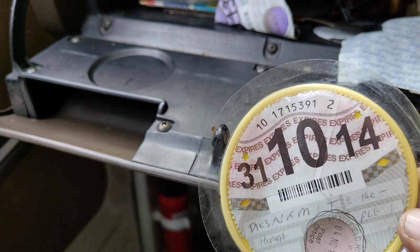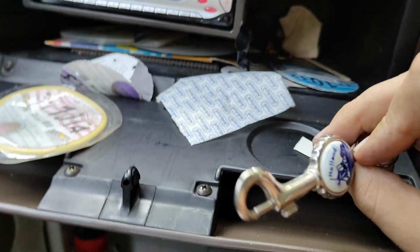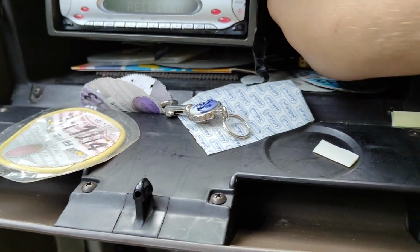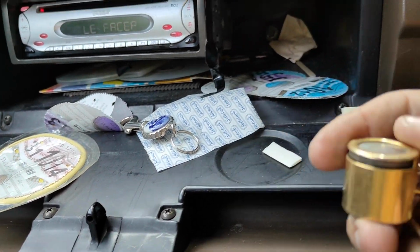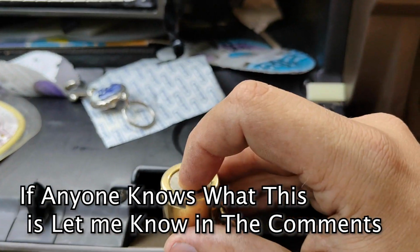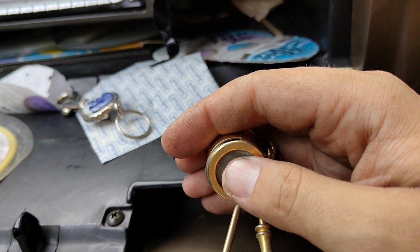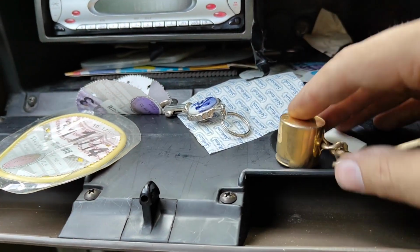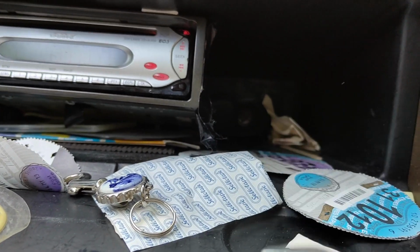Tax disc from 2014, which means it must have been on the road. 2014. Holland keyring. Someone drove this to Holland. What the hell is that? I have no idea what that is. Am I supposed to keep money in it? Oh. No? You put coins in it? Maybe. How weird. Spanner.